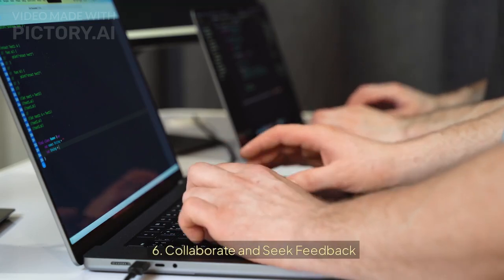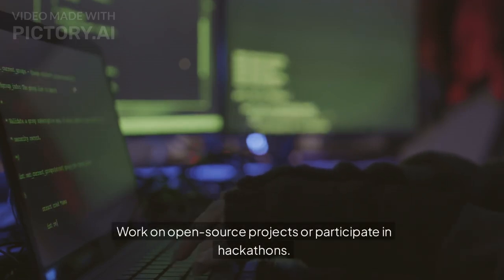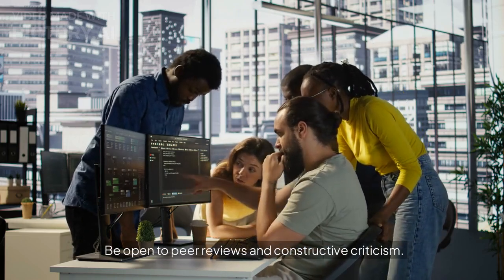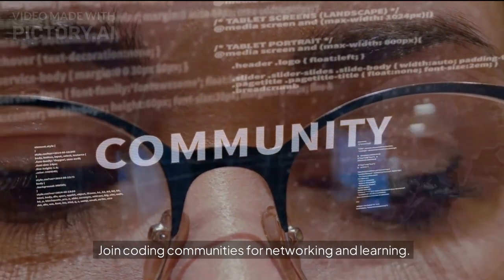6. Collaborate and seek feedback. Work on open source projects or participate in hackathons. Be open to peer reviews and constructive criticism. Join coding communities for networking and learning.